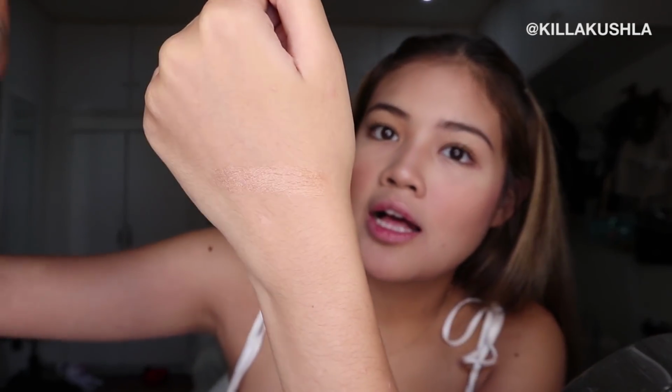One swipe. You see that already? Havisha! Yeah, another swipe. I like the fact that it's not draggy, it's very tan, parang perfect siya for beach. It's smooth, it's simple, and it claims to be a multi-stick also, just like their first product.